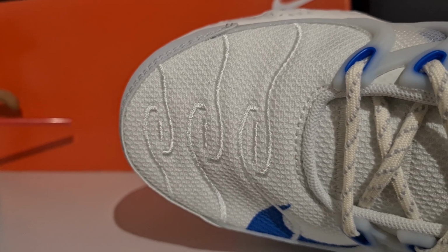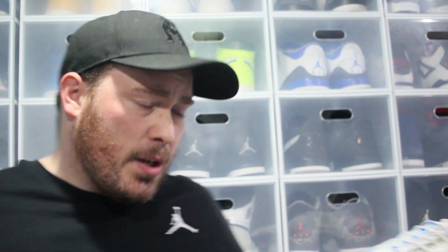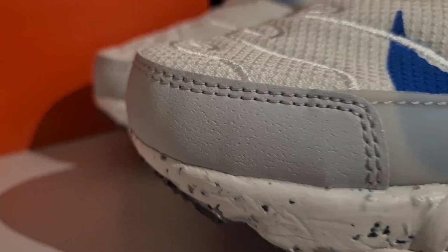Man, I want to say what Nike has done with the Terrascape range this year. I still feel like the Terrascape 90 in the Sail colorway is better than any Off-White 90. I feel like it's in the conversation for Sneaker of the Year. I'm not saying it's at the top, but it'll definitely be in my top 20, I would assume, unless 10 other pairs come out of nowhere.